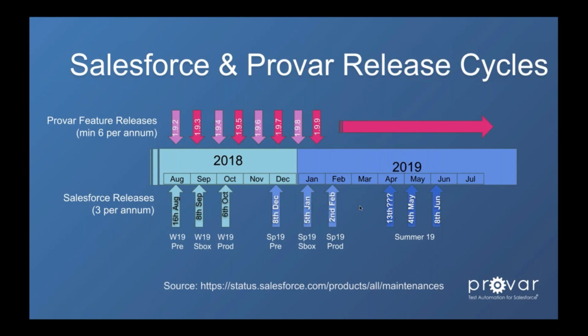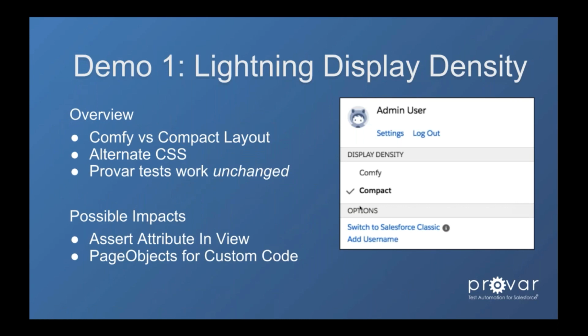Okay, let's get started. First thing I want to talk to you about in Winter 19 is the display density. So within the Lightning experience, there's a new setting, which is under the user's picture, or the default picture here. I've got Astro. And if you right click on there, you get this context menu. And in there, you can now pick your display density between comfy and compact.